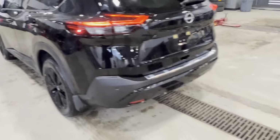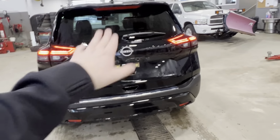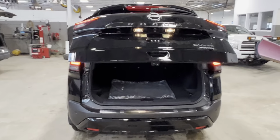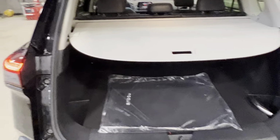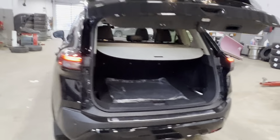Coming around to the rear, you got your park sensors on the rear, your LED taillight setup, and of course the beautiful black Midnight badging. And you've also got an auto lift gate. So lifts right up. You've got your nice big storage area here. Here's your block heater cord, like I mentioned. And then you've got the cargo cover as well. This thing removes in about 2 seconds, super easy. But that is the SV Midnight Rogue.